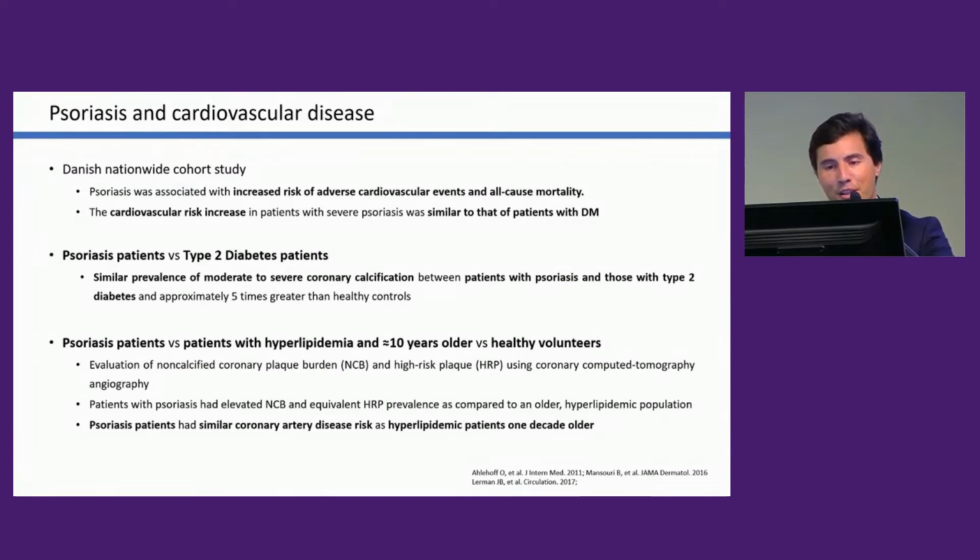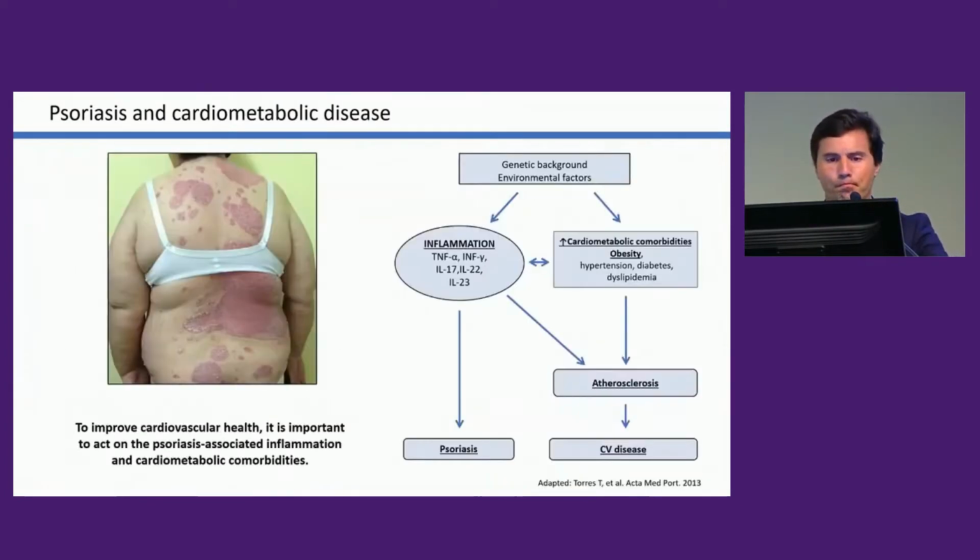And finally, another very interesting study compared psoriatic patients with a high-risk population, patients that were hyperlipidemic and also 10 years older. And again, it was shown that psoriasis patients had a similar coronary artery disease risk as this high-risk population. So clearly showing that psoriasis is associated with increased risk of cardiovascular disease.